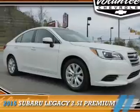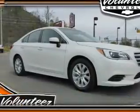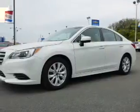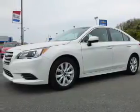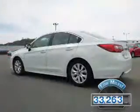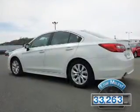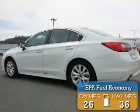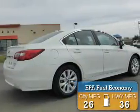Presenting the 2015 Subaru Legacy. It's powered by all-wheel drive, a 2.5-liter four-cylinder engine, and a continuously variable transmission. With fewer than 35,000 miles, this vehicle has a long road ahead. Great fuel efficiency saves you money by requiring fewer trips to the gas station.